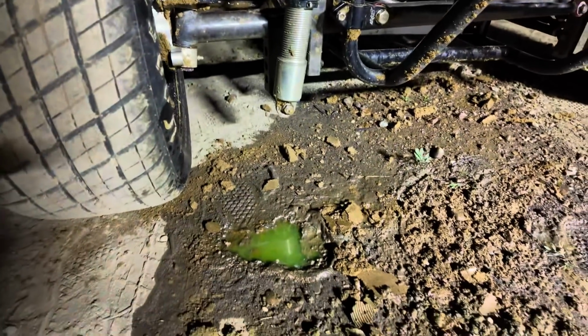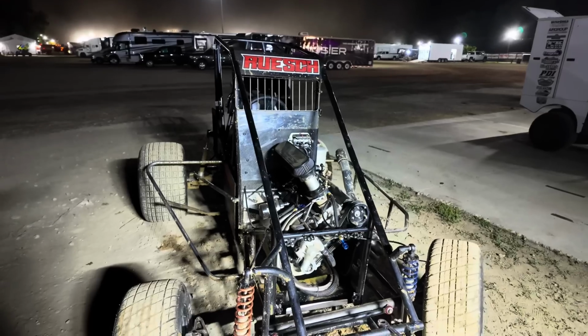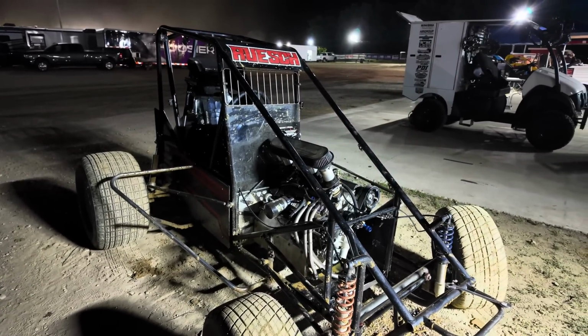We found a water leak, and we didn't have any brakes. I had a feeling the brakes were going to be the issue. Wing cars are out there, but I got work to do. It's nice and cool right now.